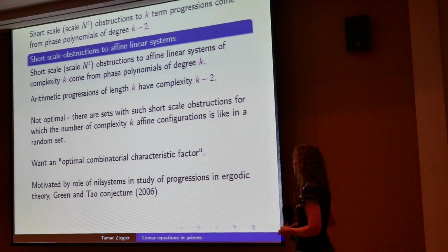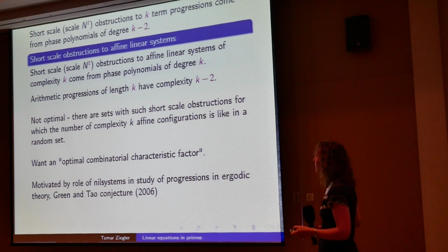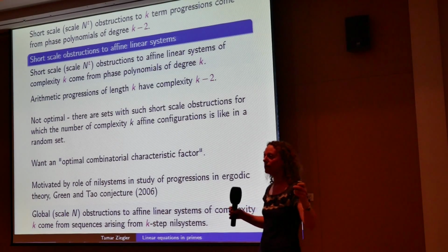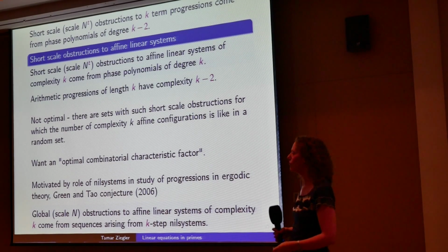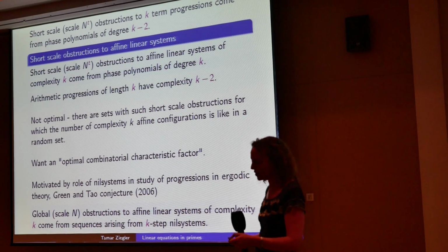Motivated by the role of nil systems in the study of progressions, Green and Tao conjectured that global obstructions, where global for me is full scale, so scale N, to affine linear systems of complexity k come from sequences arising from k-step nil systems. So let me describe to you what this object is.